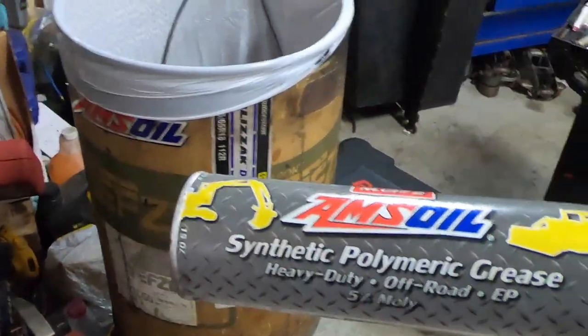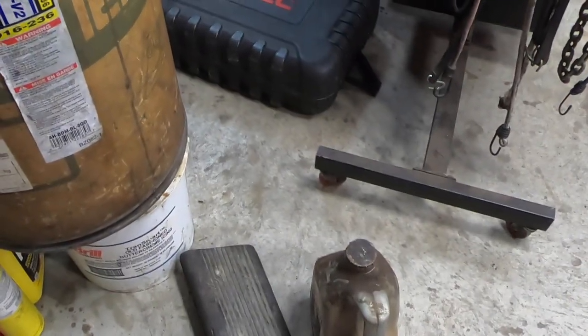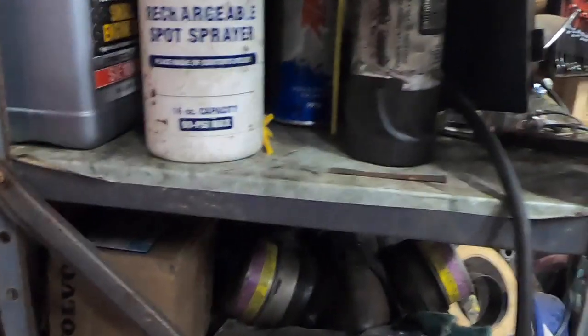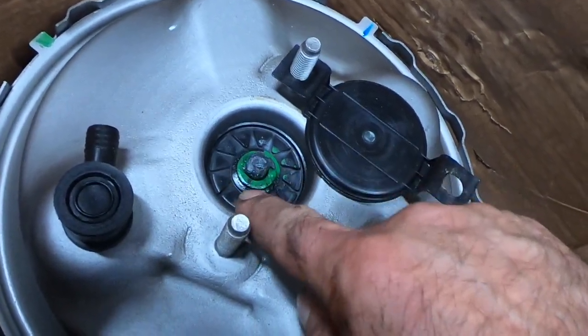I'm just going to put a dab of grease on that first. Some Amsoil off-road synthetic polymeric. That'll work. Put a little dab on that. Crap, got it all over the cap. Trying to do things one-handed. I'm making a mess. Timber, there's all my stuff. That's gonna make the rod stick to the master, but it'll be lubed. Won't wear, that's for sure.